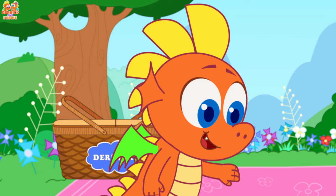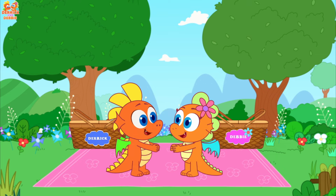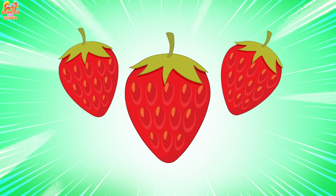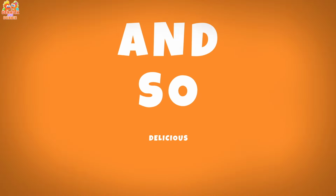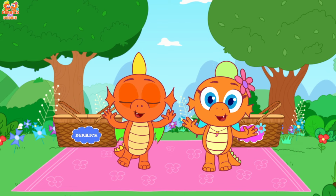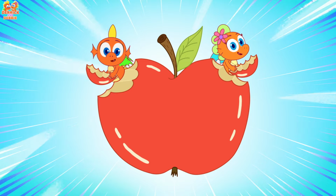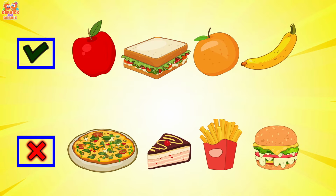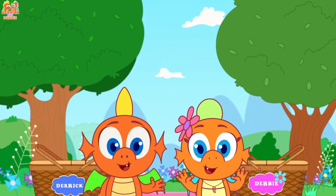What is healthy, Debbie? Can you tell me? Yes, Derrick, I'll tell you. An apple and a banana, strawberries and orange juice. All of this is very healthy and so delicious. It makes you healthy and very strong, keeps you fit to live lifelong. It's tasty and fills your tummy, it's really good and yummy. Thank you, Debbie, for helping me understand what's healthy and what's unhealthy. You're welcome, Derrick. Bye-bye.